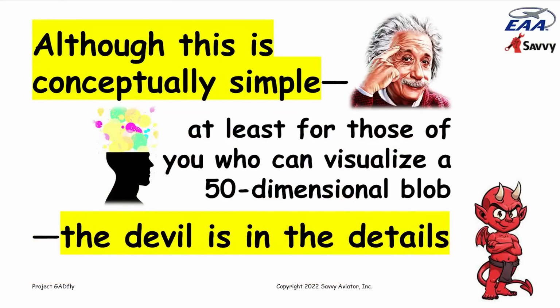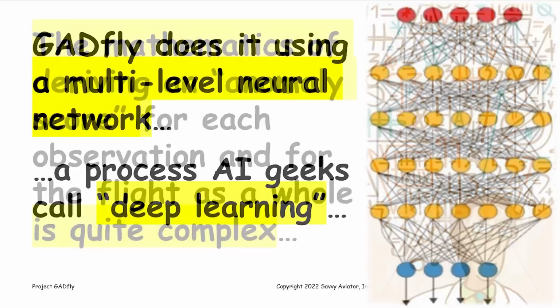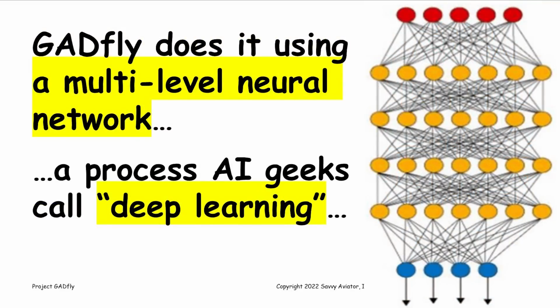Now, although what I've described to you is conceptually simple, assuming that you have the ability to visualize a 50-dimensional blob, the devil's in the details. The mathematics of doing this is fairly complicated. And Gadfly does this using a multi-level neural network algorithm that AI folks call deep learning.